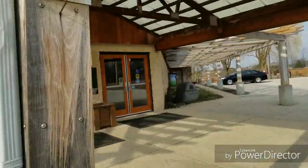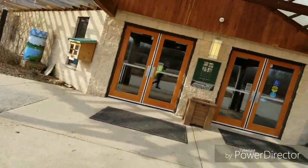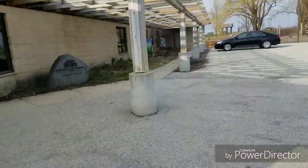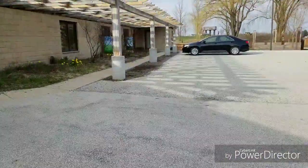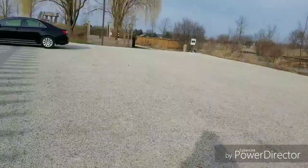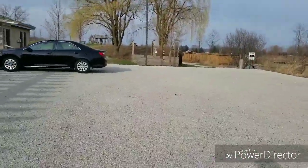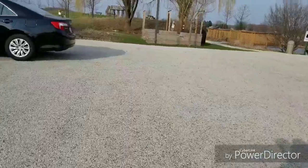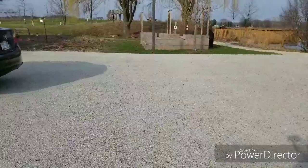Anyway, never been here, so I thought I would come and check it out today. See what's over here. Got more rain barrels. I like that. And looks like pets must be allowed because they have pet rules. So that's cool. I didn't bring my dog because I wasn't sure.